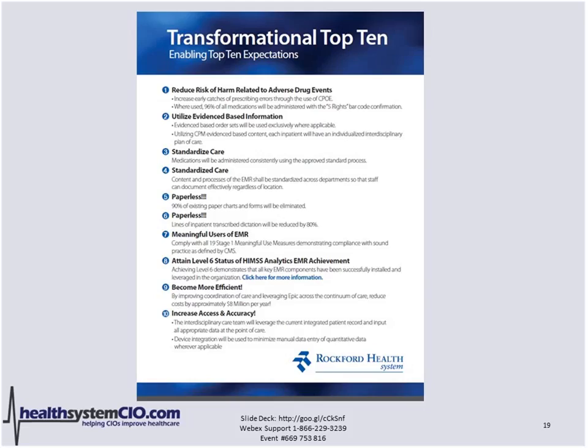We want to talk about transformation. We came up with a transformational top 10 list, and we documented this, and we put it in our elevators. We put it in a physician newsletter. We gave it to all the clinics, clinic staff, and these are the kinds of things that we talked about. We talked about 2 items of standardized care, and we talked about paperless twice.